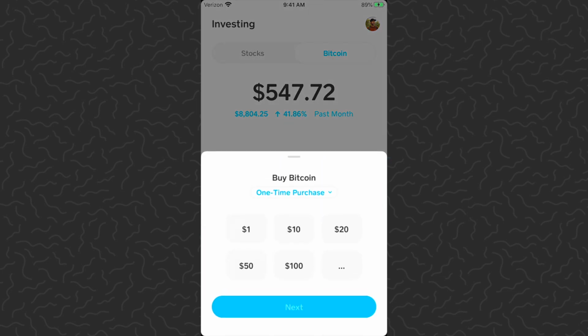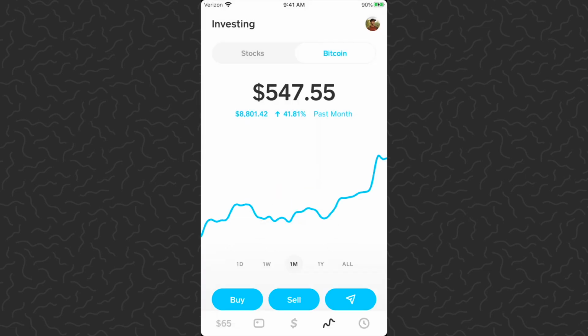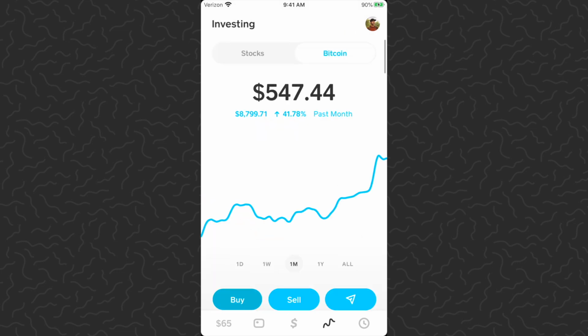Ooh, they've added a new feature. So you can see right under buy Bitcoin, you can tap this and you can set this to automatically purchase for you daily, weekly, or every 2 weeks. That's pretty dope right there. I'll have to make a tutorial video on that. Wonder if you can do that with stocks as well. So it doesn't look like they have that feature for stocks yet, but maybe soon. So that's pretty cool. Let's go ahead and tap buy.